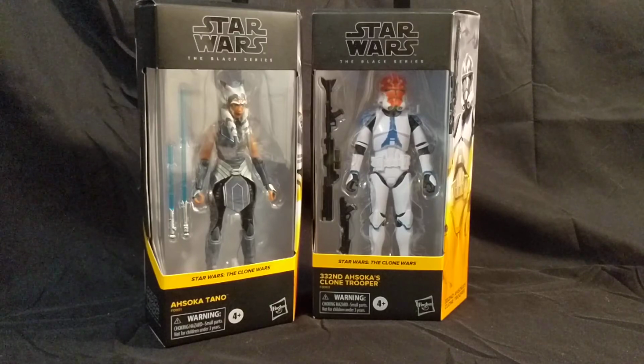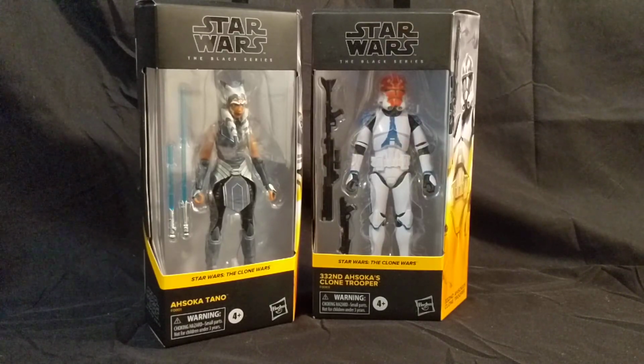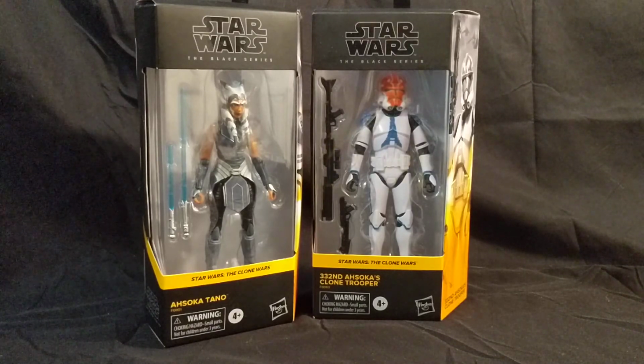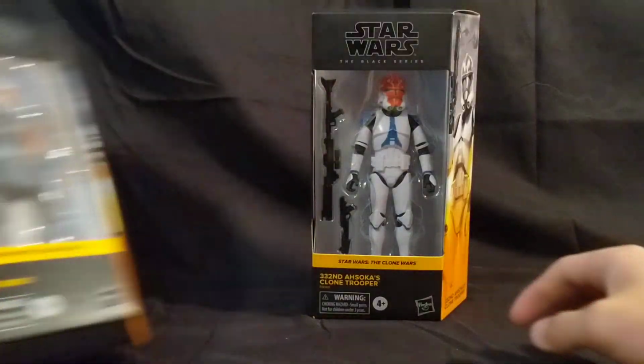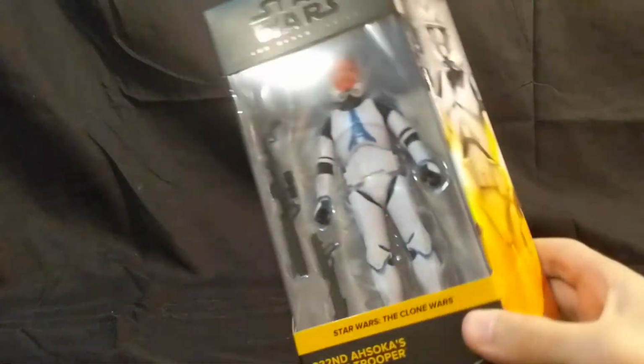These are the only ones from the wave I have right now, so don't ask. I'll upload videos on the Mandos if I ever get them. So anyway, I'm going to take a look at the packaging. I'm going to use 332nd because I like him more.